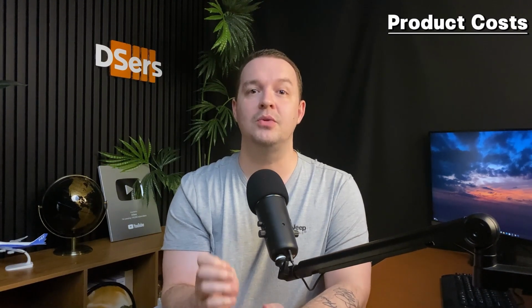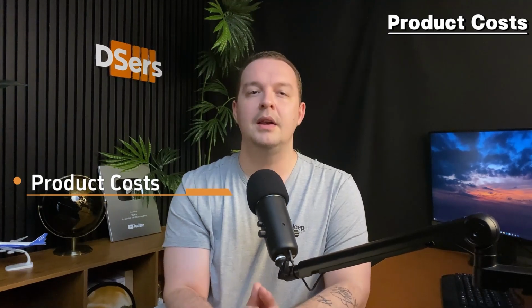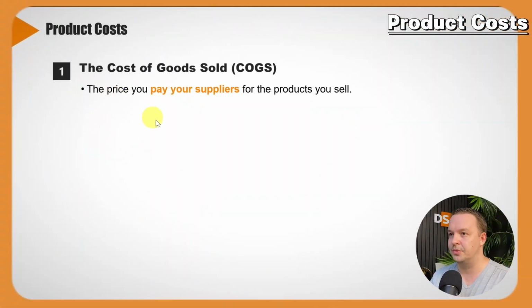First, let's talk about what expenses are exactly. First up, we have product cost, which are the most direct expenses in dropshipping. These include the cost of goods sold, also known as COGS. This is the price you pay your suppliers for the product you sell. It's crucial to track how much each item costs, considering any discounts or bulk pricing you might receive.